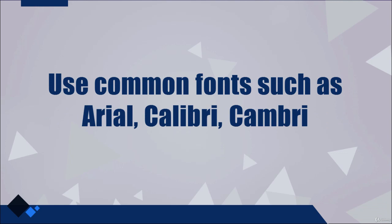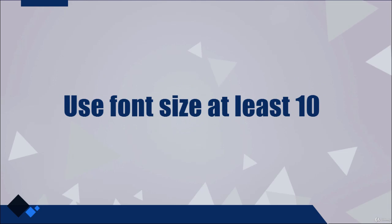Always use common fonts such as Arial, Calibri, and Cambria. Do not use designer fonts for your resume. It looks very unprofessional. The font size should be at least 10. It is better not to increase or decrease the font size, but if it is mandatory, you can increase the font size by 1 point, but never ever decrease it below 10.